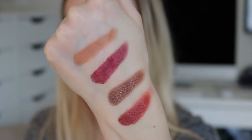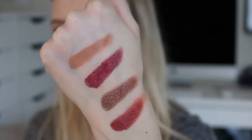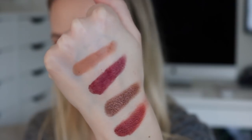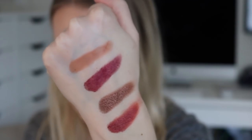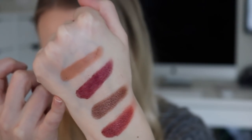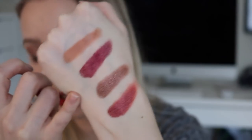That top shade there is called Nutmeg, and that is just a really, really nice orangey brown, a good mid-tone brown matte shade. I really like that one a lot. And right below that is Rosewood. That color is stunning. That is what I had in my crease, paired with that blue the other day. It's just a dark purpley matte shade, really stunning.